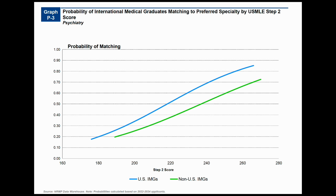And what you see is that for any given level of Step 2 CK performance, the U.S. citizen IMG has a higher likelihood of matching. In general, the non-U.S. citizen IMG has to score about 15 or 20 points higher on Step 2 CK to have the same chance of matching as a given U.S. citizen IMG. And if you want to call this bias, I guess you could.